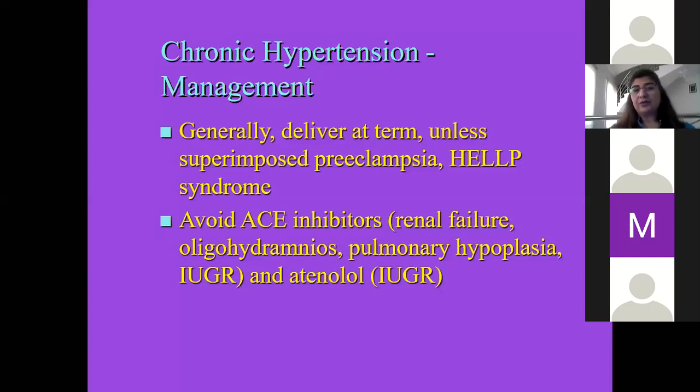Unless they have superimposed preeclampsia or HELLP syndrome, then we have to make a decision at whatever time where the fetal maturity is achieved, and then we deliver the patients. If a patient has already been taking ACE inhibitors initially, you have to ask the patient to switch over to safer antihypertensive drugs, which we will discuss later on. These ACE inhibitors cause renal failure and they are teratogenic, they cause oligohydramnios and pulmonary hypoplasia in the fetus and severe IUGR. And even atenolol taken for a longer time also causes IUGR.